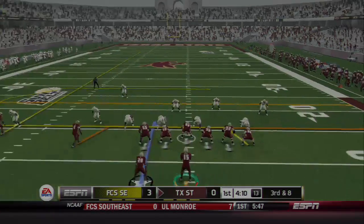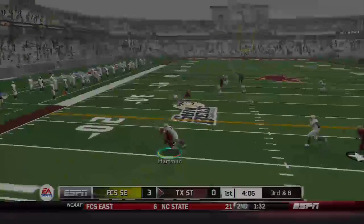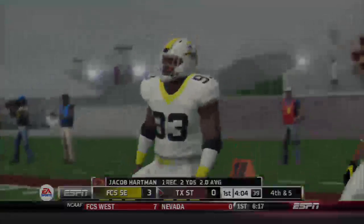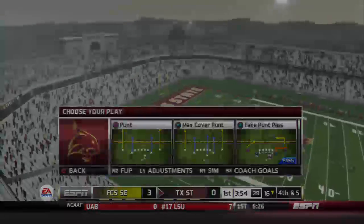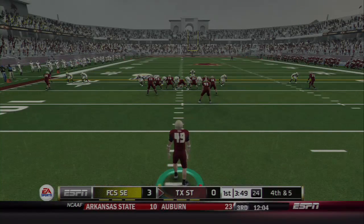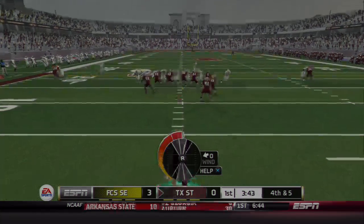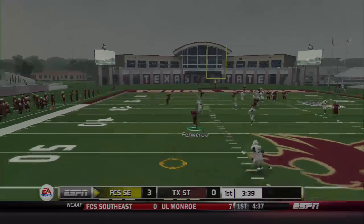Ready! Caught, and he's hit immediately. That's good for 2 yards. That'll bring up fourth and 5. Moore is the punter. It's a short kick.